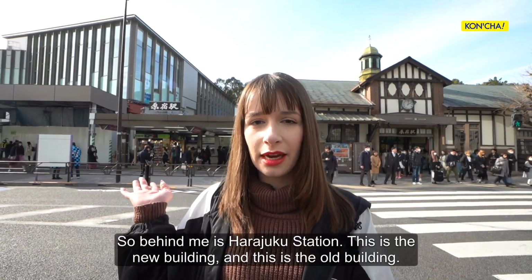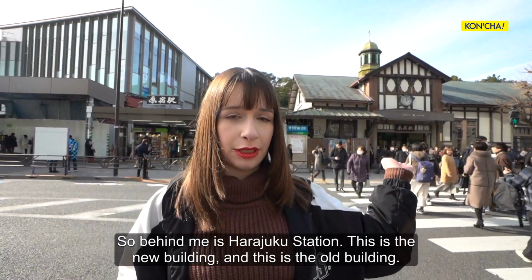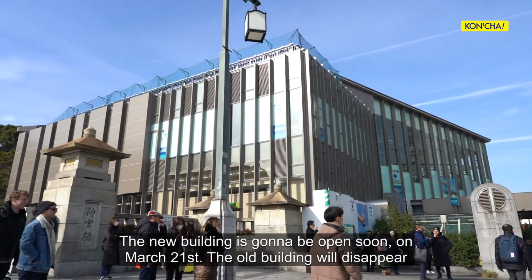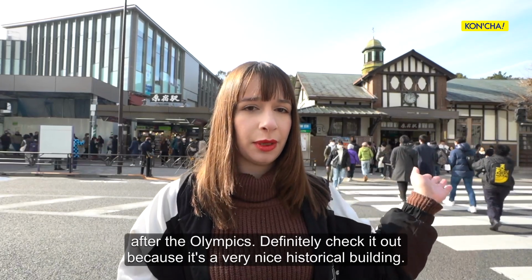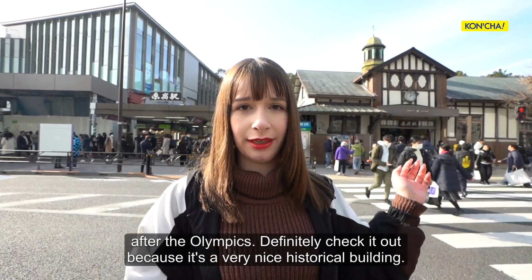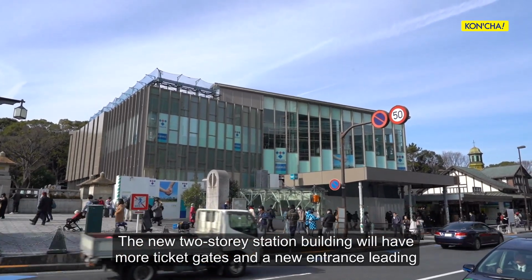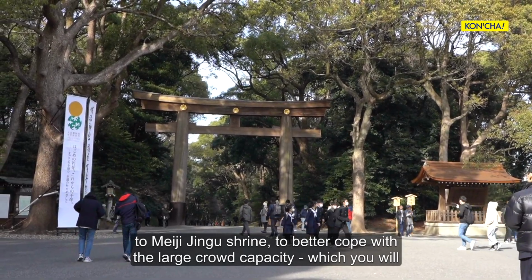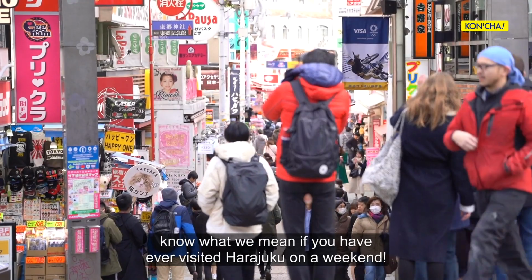So behind me is the Harajuku Station, and this is the new building and this is the old building. The new building is going to be open soon on March 21st. The old building will disappear after the Olympics. Definitely check it out because it's a very nice historical building. The new 2-story station building will have more ticket gates and a new entrance leading to the Meiji Jingu shrine to better cope with the large crowd capacity, which you will know what we mean if you've ever visited Harajuku on a weekend.